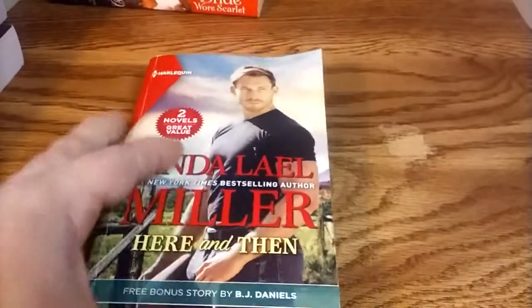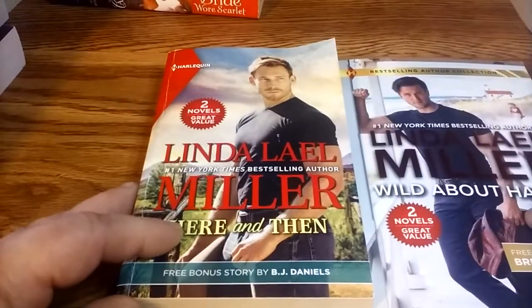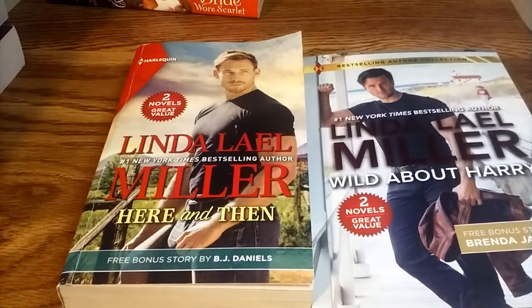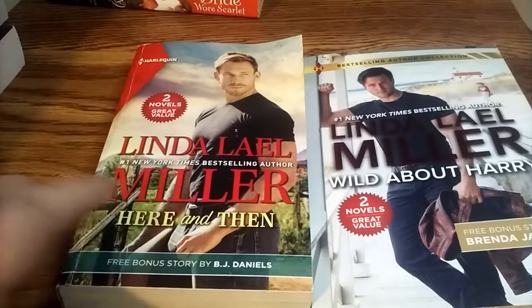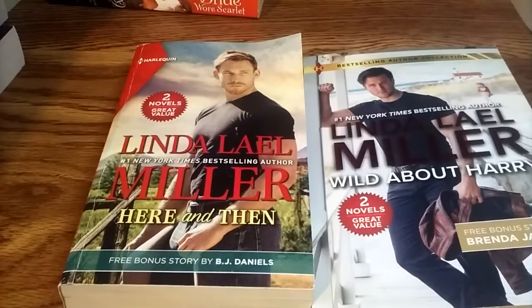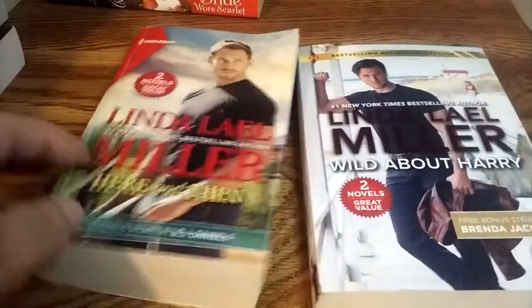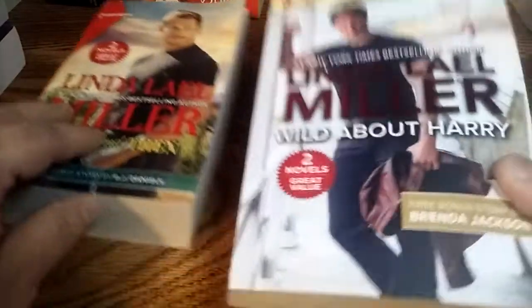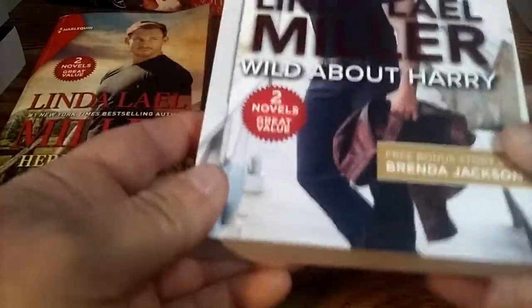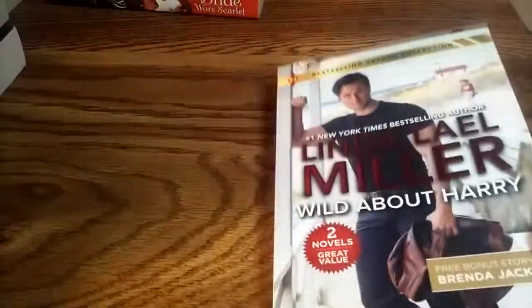The second book in a series. These books both came out in 2021, but they are, again, reprints from Harlequin of older books. Linda Lael Miller, and then there's a bonus story, which I think is also a reprint from B.J. Daniels, who writes romantic suspense. And then this is in the Mass Max format. It's a little bigger. I like this format. It also has a story by Brenda Jackson, but they're both old stories, I think from the 90s or 2000s.